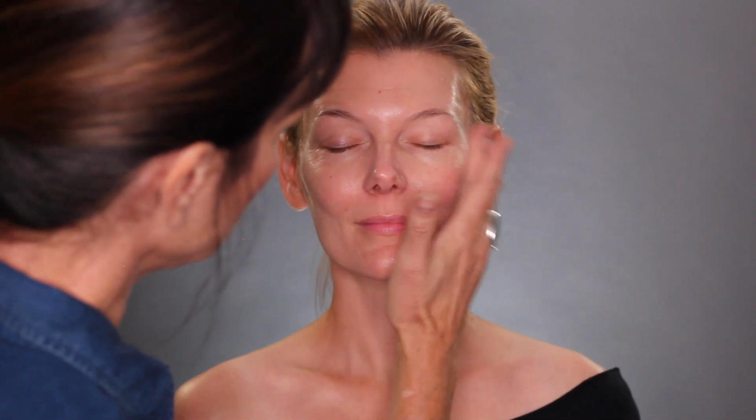But you can use a brush if you want. You can use a sponge. I'm kind of anti-sponge for older women, especially beauty blenders. If you haven't heard this before, I absolutely hate them. If you have one and you're over the age of 40, chop it up into little bits and give it a funeral. They put too much makeup on your skin.